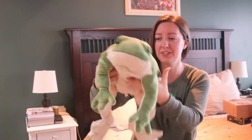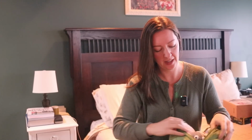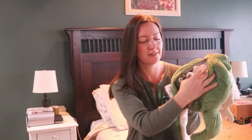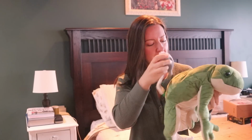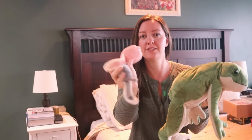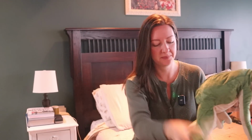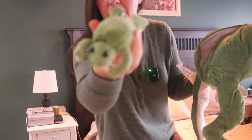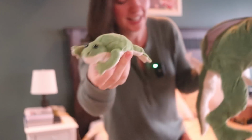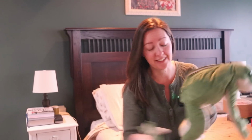Okay, it's just super cute, but it has this little zipper on its back. And when you open it up, there are tadpoles inside. I believe there's 3. They're all different colors here. And then there's one little baby frog. It's so cute. She is going to love it, and I'm really excited to give her this one.